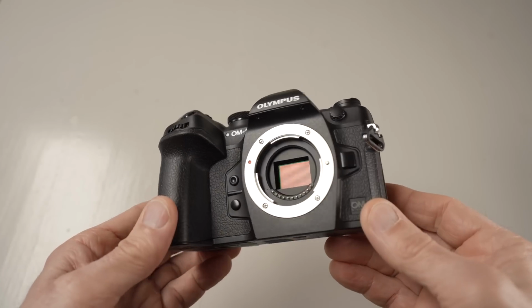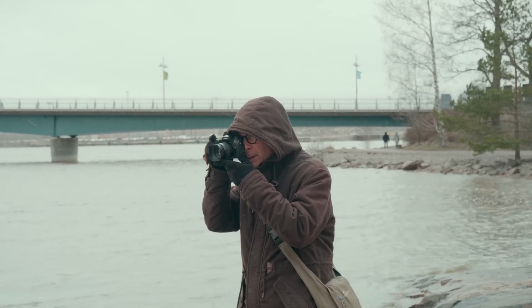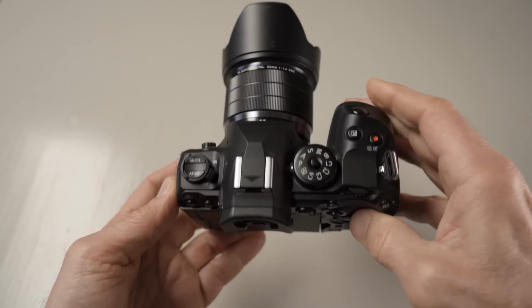Panasonic is better for videos and OMDS/Olympus is slightly better for photos. But you can also take awesome photos on Panasonic cameras and film good-looking videos also on OMDS or Olympus cameras.